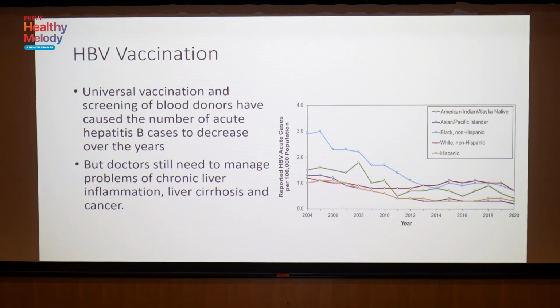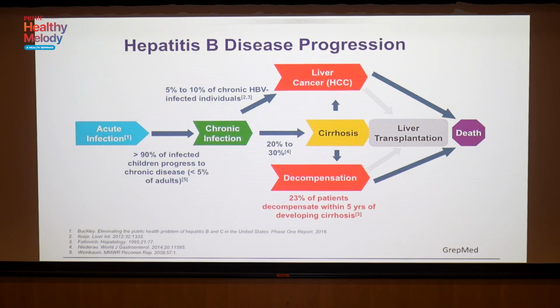So despite the fact that hepatitis B has been declining due to vaccination, we as doctors still have to manage the problems of chronic inflammation caused by hepatitis B infection. So what can happen? Acute infection can happen, and if it is acquired at childbirth or at a very young age, more than 90% of these will proceed to chronic infection. As you can see here, chronic infection can lead to liver cirrhosis in 20 to 30% of these patients who have untreated chronic inflammation, okay? And these patients with cirrhosis will then have a higher chance of liver cancer. But it's also important to note that patients with chronic infection can also get liver cancer without developing cirrhosis. About 5 to 10% of patients with chronic infection can actually get liver cancer without even developing liver cirrhosis.